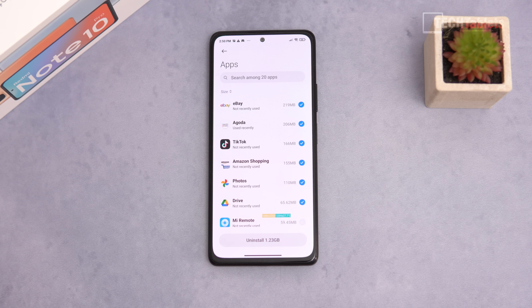And this is after 1 hour of gaming. And I even put Genshin Impact on the highest settings just to try and get it really hot. And, well, it's not getting really hot. So that's great. Now onto our camera.